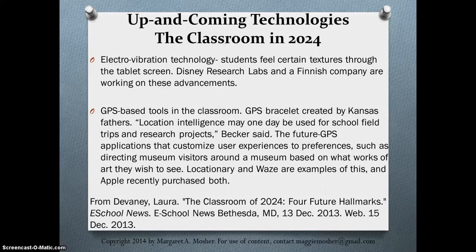GPS-based technology is coming into the classroom. One is created by a Kansas father who worked for Garmin for a little while. He created a bracelet that allows a student or a child to be outside playing and for the teacher or parent to see where they are at all points in time. And then if something were to happen, they can push a button and it will immediately text the teacher or parent to let them know they're in trouble. We're also thinking of using location intelligence for field trips and research projects. For example, you can put in your preferences and then that location technology could take you on a guided tour of a museum or of any real location. So that's what's coming up.